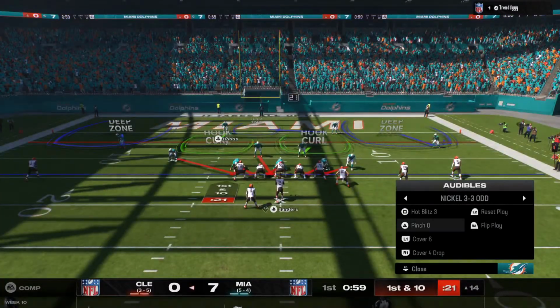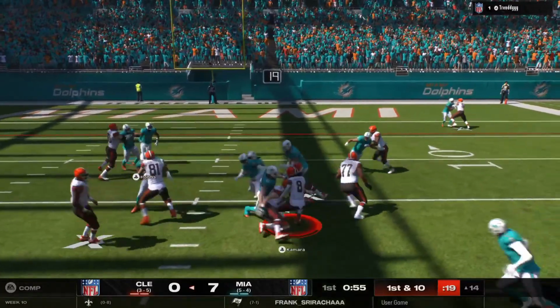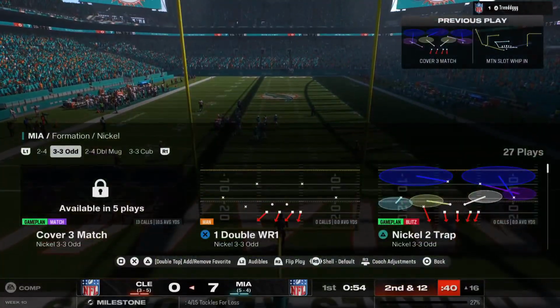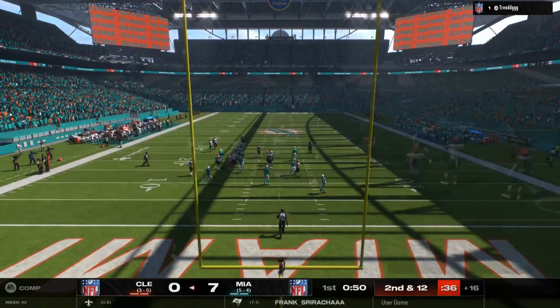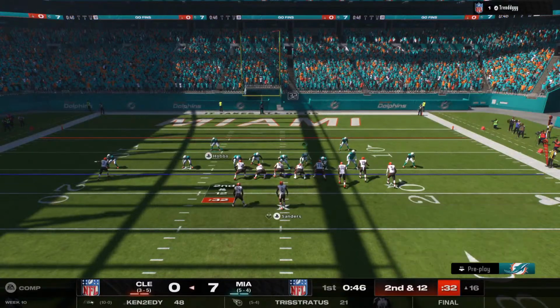Here's a 1st and 10 at the 14-yard line. From the gun, it's a run for Kamara. And he is going to be stopped cold behind the line of scrimmage. 2 yards the loss, 2nd and 12.